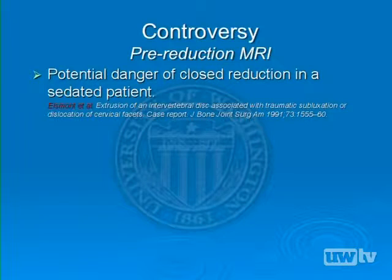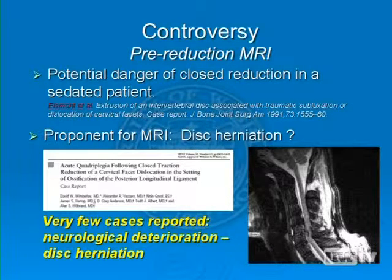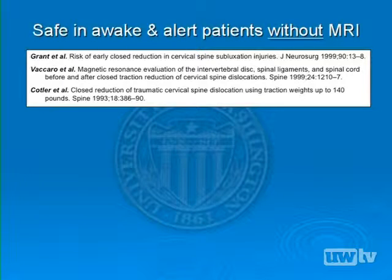The controversy about closed reduction, one of the topics, is whether we should get a pre-reduction MRI scan. The potential danger of closed reduction in the sedated patient has been reported, and the proponents for the MRI scan are mainly concerned about whether there's a disc herniation causing further neurological deficit. Indeed, there are isolated case reports that show that neurological deterioration after reduction is associated with the disc. However, over the past decades, there are very few; I only encountered 2 or 3 reports showing that the neurological deterioration is truly because of disc herniation. It's well established that in the awake and alert patient, the reduction is pretty safe without MRI scan.